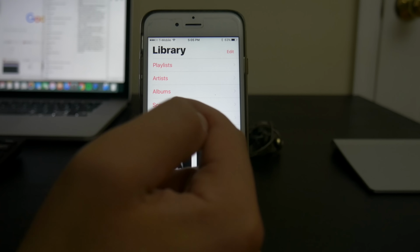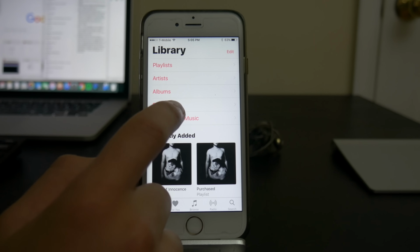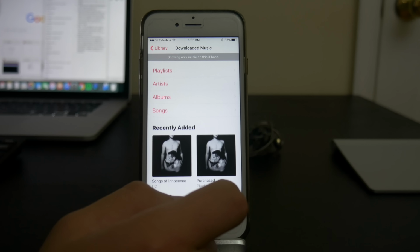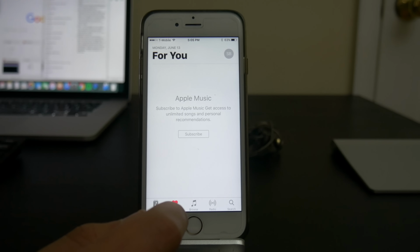Now there's a page dedicated to all the music that you downloaded or own, and now there's even more options. There's a browse tab where you can see some of Apple's list of curated music from what's hot right now, as well as a For You section that will display some music suggestions based on the music that you currently listen to, which I think is really cool.